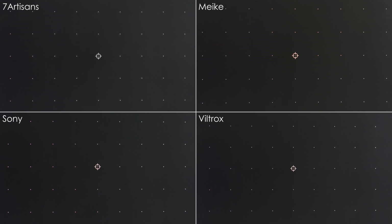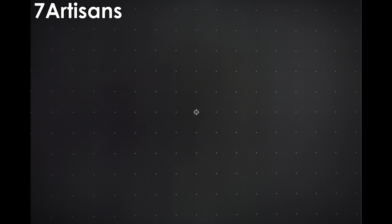Going to the dots test chart though, the story really changes. The 7 Artisans has a very strange performance here with the coma smears near the image center pointing toward the image center and then disappearing near the APS-C image area, and then the performance beyond the APS-C area is nearly perfect with a pixel or two of chromatic aberration. This is a curious performance we've not seen around here before, but it appears to indicate strong field curvature.